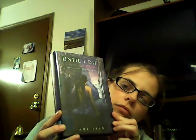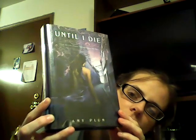Along with the book, the cover. Until I Die by Amanda Plum. I don't know if this cover is fancy. No. It's a little bit, it's got the writing, and that's about it. And it's black. It's got purple writing, the title on the cover front and the spine on the main book, and the book itself is black. So, kind of cool.